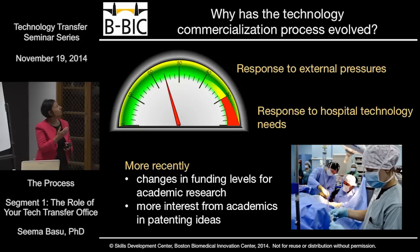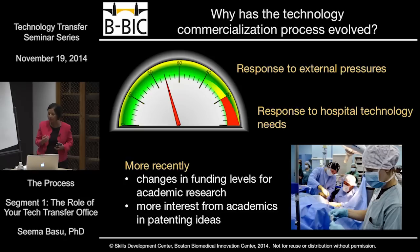And in trying to evolve that process, it becomes very important to structure the relationships with industry that'll achieve all this, that'll advance hospital technology, build resources and capacity within the academic institution to advance technologies, work with industry, but balancing conflict of interest and protecting the integrity of the academic enterprise.